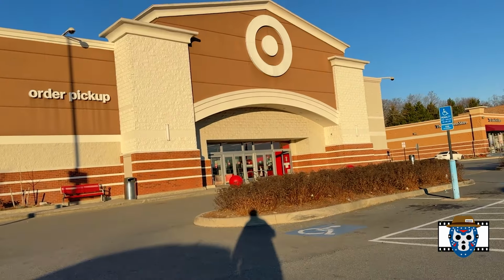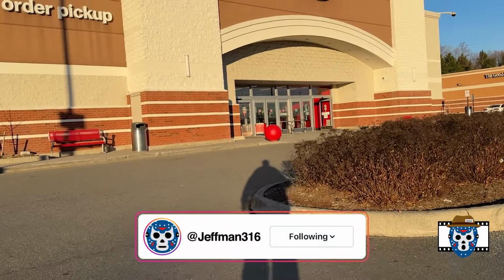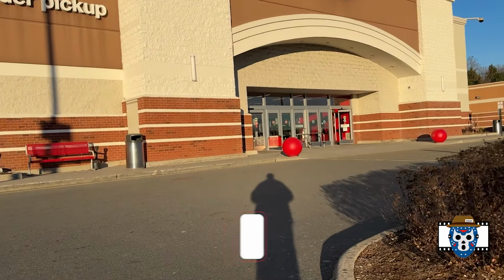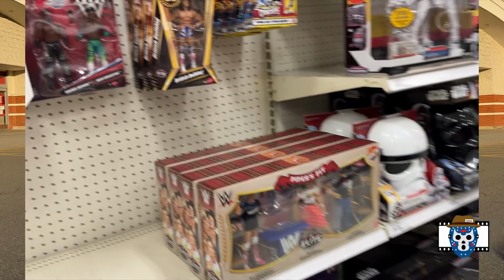What are we waiting for? Let's go. Yeah, we're going to go into Target. I'm not expecting to find anything, but hey, they had all that clearance. Maybe they restocked. And so they did have a few things over here. They got some basic, what used to be basics.